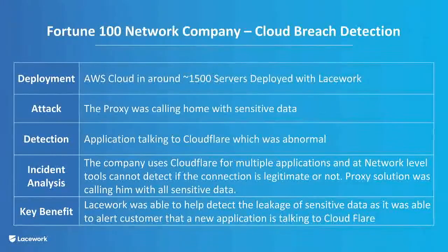Again, this is tying back to a real-world use case for us, another Fortune 100 company that has embraced our platform. The goal here was, one, pervasive visibility across different layers of their cloud, from infrastructure to a massive scale of deployment across their host machines, and the ability to distinguish between a malicious and a non-malicious connection capability. We were able to pinpoint a problem in their particular configuration, even though it was not a security issue.